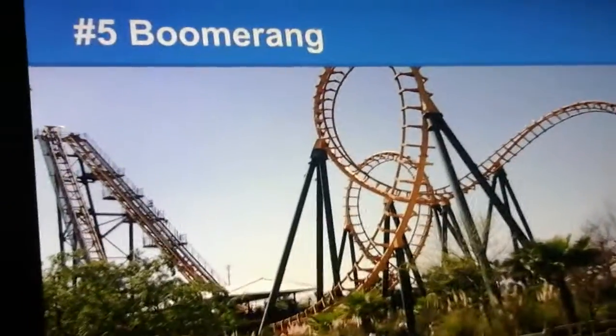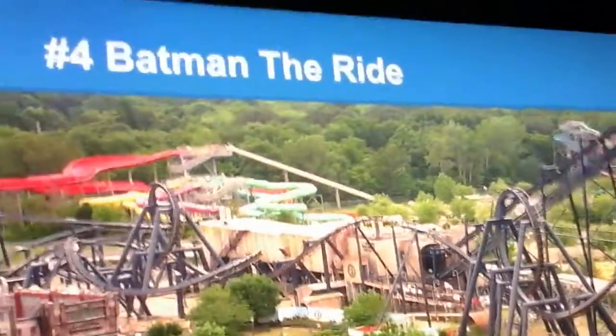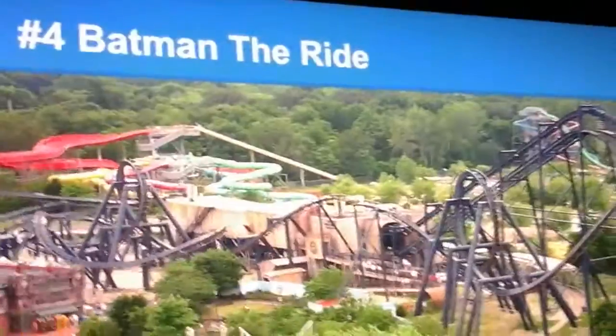Number 5 is their Vekoma Boomerang, which is technically named Boomerang. It's a Vekoma Boomerang. We already know what these models are like. Moving on. Number 4 is another clone, Batman the Ride.